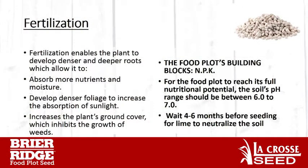Fertilization. Fertilization, it's no different than any other crop or your lawn. You get what you put in. So these guys have a great lineup of fertilization products out there. They're going to give you a recommendation off of your soil test, what you should be putting on there. That is what we should be doing right off the bat.